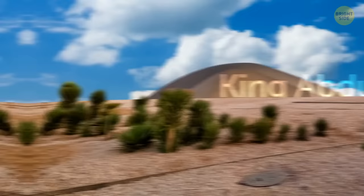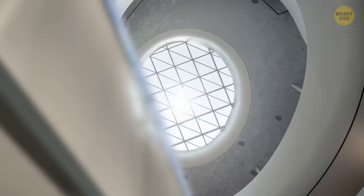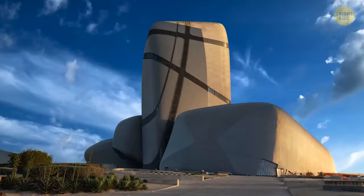A second destination in Saudi Arabia is King Abdulaziz Center for World Culture. The building has an interesting design. It took nearly a decade to build this complex structure. It's a 321-foot-tall tower, which stands out with its look.